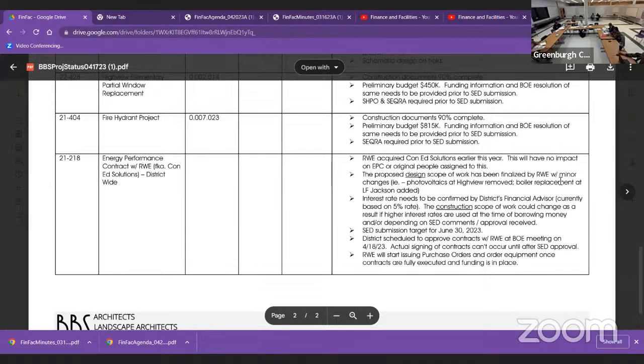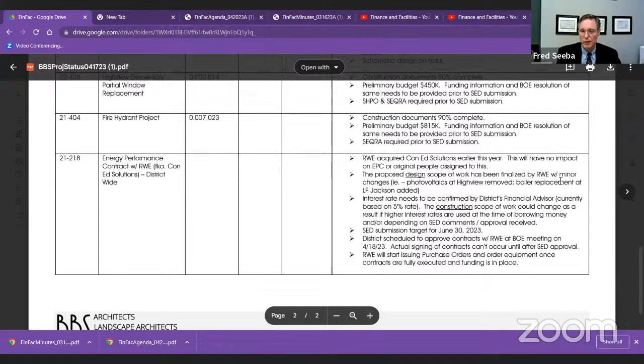It says here a board resolution is needed. Did we not do something with that? Well, I thought we did. No, you need to approve the SEQRA once it's done. So we have to get the report and then approve it. Okay, but it also says here for the funding. I thought we did that. Okay. Is the SEQRA done in a few weeks? No, that should be a few weeks.